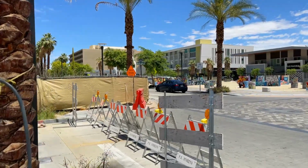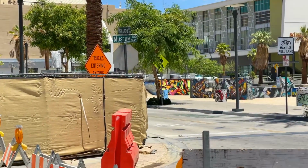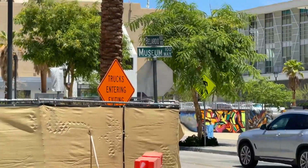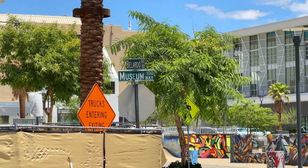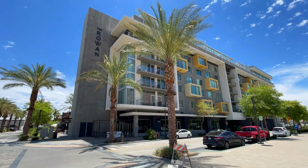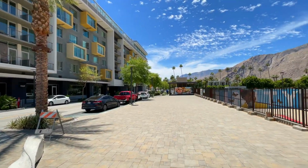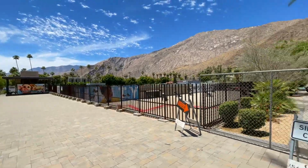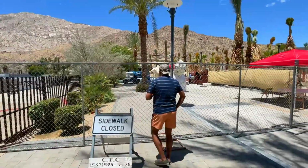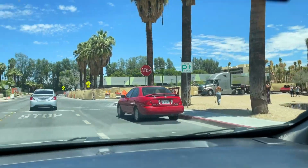So her statue is going to be right here at the corner of Museum Way and Bellardo Road. And it's right across the street from the Rowan Hotel that just opened up a few years ago. Now that the Forever Marilyn statue is here, it looks like Museum Way will just be a pedestrian street, but right now they've got it fenced off, so I'm going to drive around to the other side and see if we can see her face and anything else from a different vantage point.